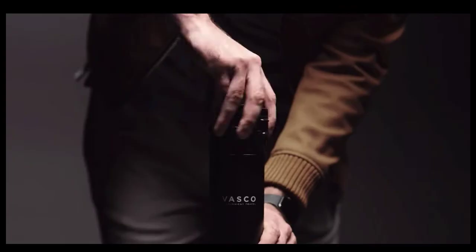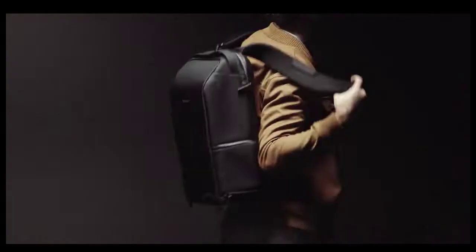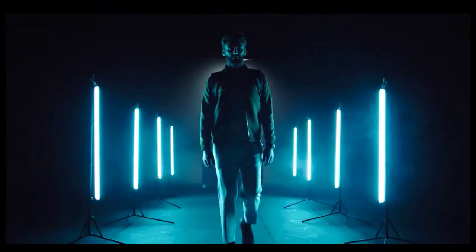The Vasco travel mug with thermal layer makes it perfect to keep your drinks temperature. Special inner compartment comes with thermal sealing, which keeps your drink cool or warm. The side pocket comes with a neat key holder with extendable cable that retracts automatically. Now everything is organized. Vasco, convenience travel.